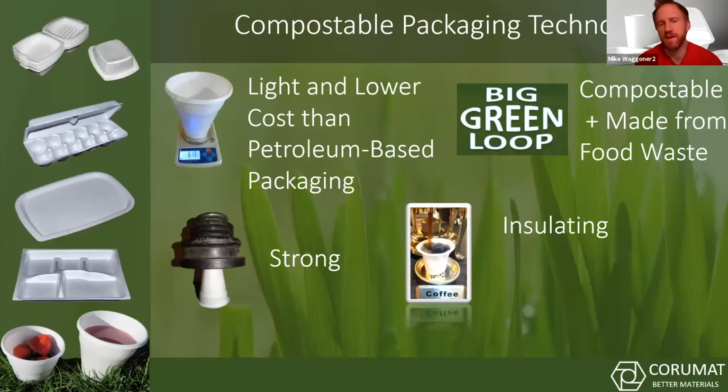So the value proposition for people who buy our packaging is that it's lightweight and hence lower in cost than petroleum-based packaging. It's compostable and made from food waste. And so our value proposition isn't actually that we make a greener product. It's that the people who buy food service products, their customers know that they're doing something right for the environment, so they may choose their restaurant instead of a different one. And so it's not doing the right thing. It's convincing someone else's customers that the middleman in the situation is doing the right thing. Everything we make is strong, and everything we're making is insulating. So it's basically like this strong, lightweight, high performance product that's going to save the world.